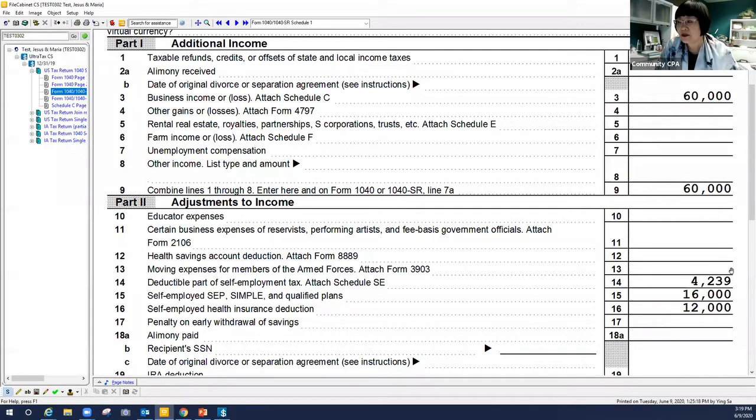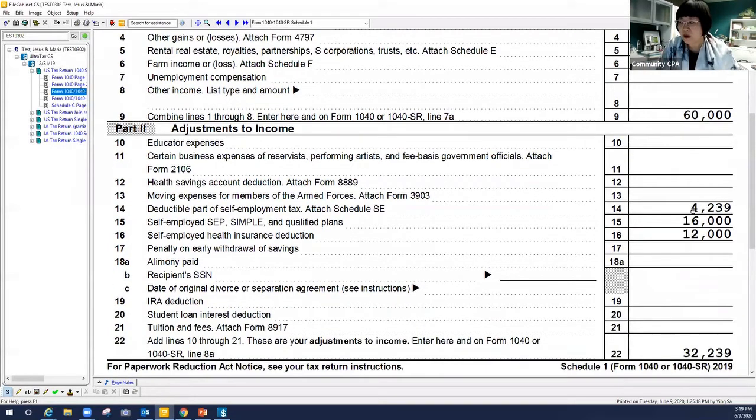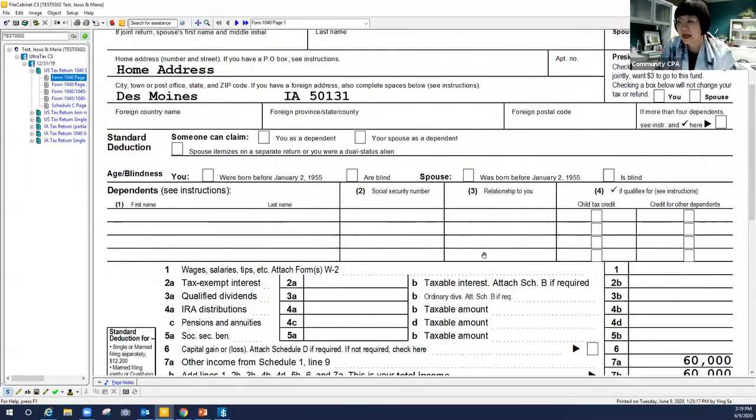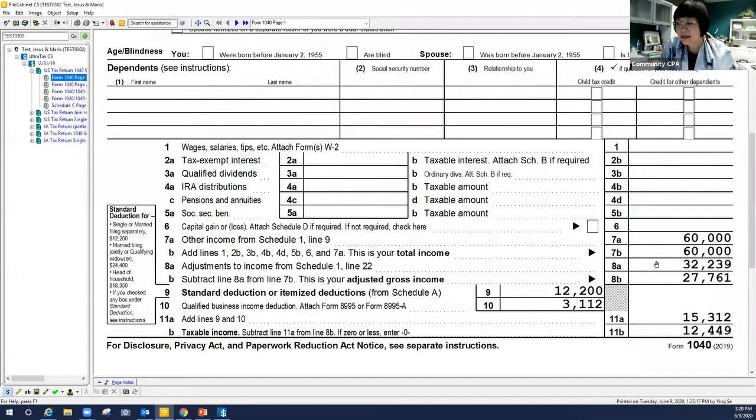And this $4,239 is the self-employment tax calculated on the $60,000, but they allow half of it to be reduced from the income. So if you add the $4,239 plus $16,000 plus $12,000, we come up with $32,239. This number reduces the income tax number because the government says, well, we don't need you to pay this income tax because this one will give you a break. 401k is not supposed to be taxed on income until you draw it out. And the $12,000 medical premium is not income taxable, and is only self-employment taxable.